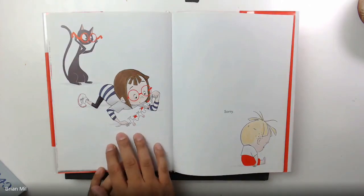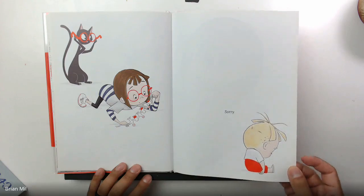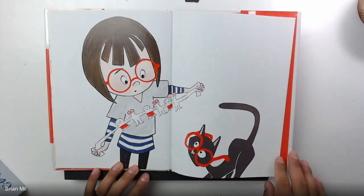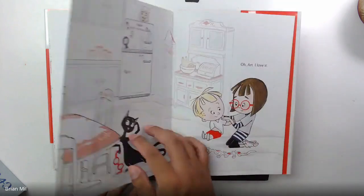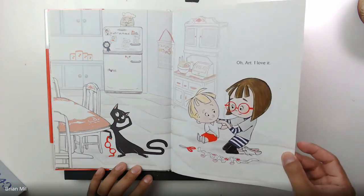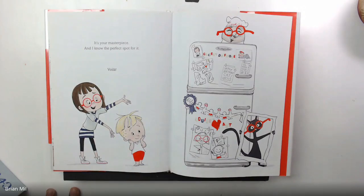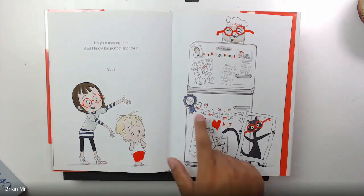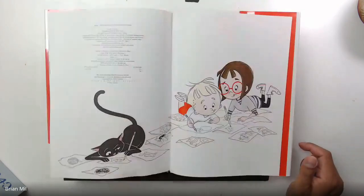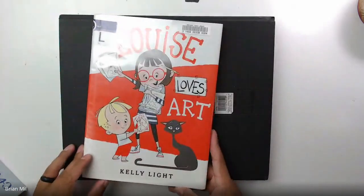So it looks like they're looking at it very carefully, but then he says, sorry. So obviously he's very sad. They look at it more intently. Oh, Art, I love it. Well, that was nice. It's your masterpiece, and I know the perfect spot for it. Voila! First place on the art show, Louise's art. Oh, Louise loves art, sorry. And it looks like now they're drawing together. Pretty cool. All right, so that was the book called Louise Loves Art.